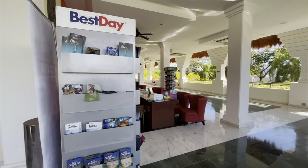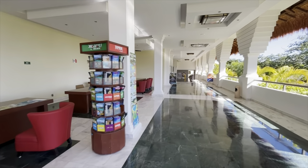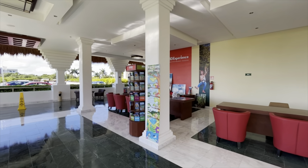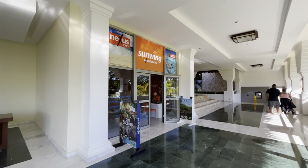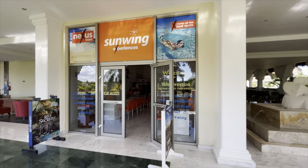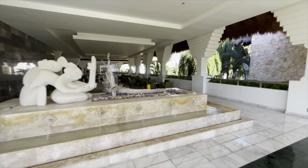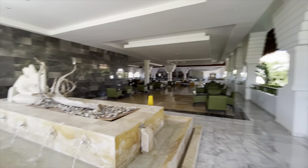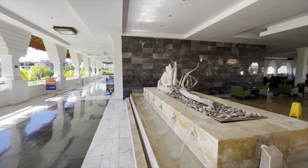This place here is where you can book some trips. Any excursions, you can do it there. And this is where our Sunwing rep is, if you have any questions. Depends who you're flying with, then you can come here and ask them anything you need to ask them. And you can also book different day trips with them and whatnot. And if you want to go into the town that's not too far away, which is Playa del Carmen, they provide a free shuttle for you if you'd like to do that, but there's other ways to get there too, like a taxi.